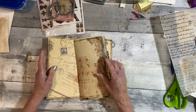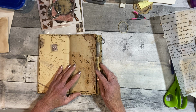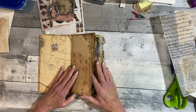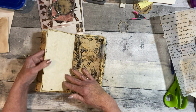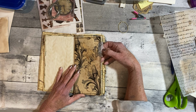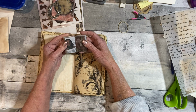Okay, so inside I was going to do that yesterday, but I ran out of time. So I was going to sew in, I think I put 12 pages in here, because I think it would get too fat by the time I put ephemera. So these are the pages that I picked out. I put a tab on here. This is a piece of vellum. Actually, it's from this little book that I got.